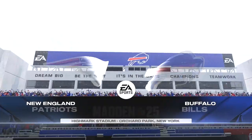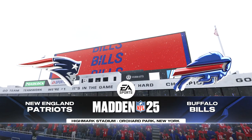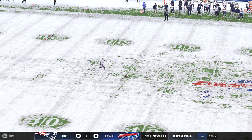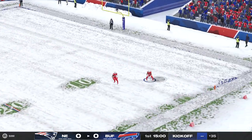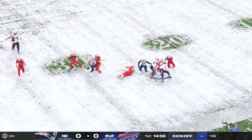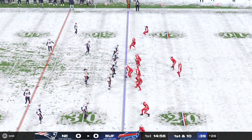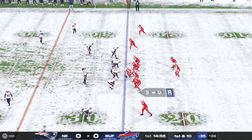With a new stadium rising just to the west of us, for now we're back for football in the familiar setting of Highmark Stadium in Orchard Park. Johnson now to return. And he'll be brought down just beyond the 25-yard line. The break the huddle coming up now for first and 10.